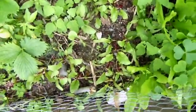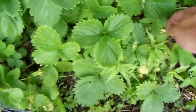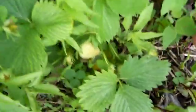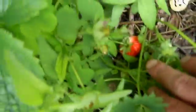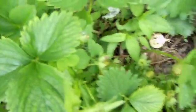Looks like some beets. A few wild beets came up from the beet seeds last year. The strawberries. Ooh, there's a red strawberry. Not looking so good. These strawberries need something. I mean, they're doing okay. There's another kind of red one. But they need some amendments in this soil. The soil's not where it needs to be.